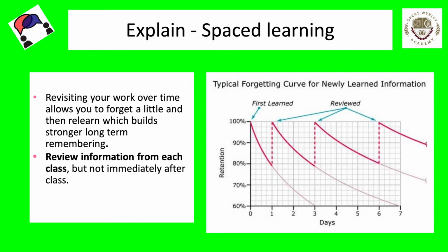Our final self-quizzing technique is one that will support you in not only embedding knowledge in your long-term memory, but it will also help you to organise your learning and focus on more than one topic or subject. For example, if you have classes Monday, Wednesday and Friday, you might review the information on Tuesday, Thursday and Saturday, retrospectively for each of those classes.